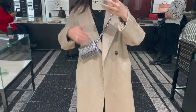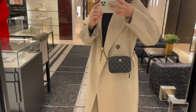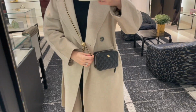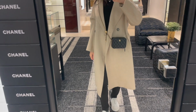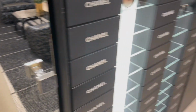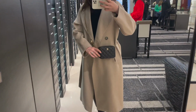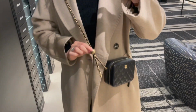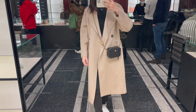I also disclosed the pricing in my unboxing videos, but for your reference, this crossbody bag is retailed at 1,700 euro, and for my camera bag with Pro Crush, the price is 2,400 euro. For both bags, the retail price in Europe is much cheaper compared to the US retail. And besides, you can also get your VAT back, so you can do a tax refund when you leave the European countries.